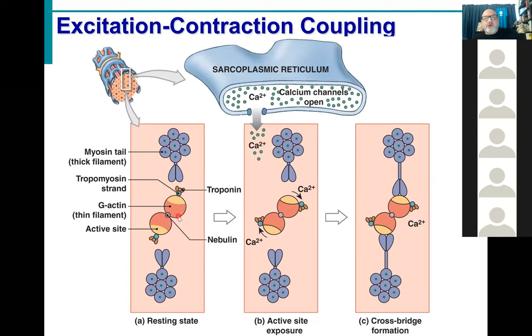And there's our handle, the troponin. Notice when calcium is released, it binds to the troponin and the troponin changes its shape. And when it changes its shape, it rotates the tropomyosin out of the way. Once the tropomyosin is out of the way, that active site, that myosin binding site, is now open and our myosin head can grab onto the actin and start the contraction. I think this one really does a nice job of showing how it's going to rotate off.